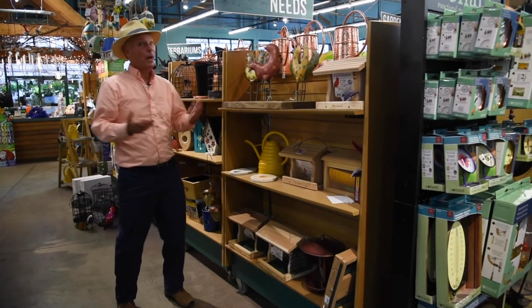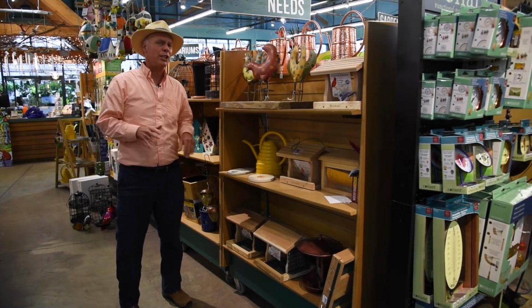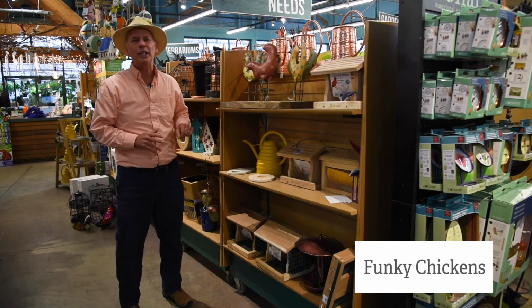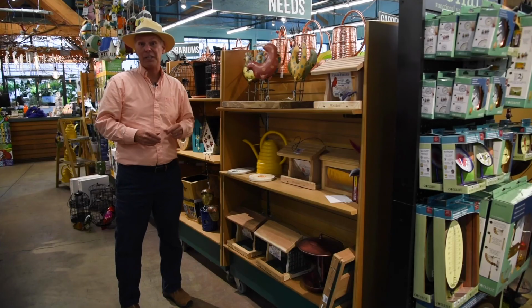And of course, the wildlife doesn't end with the birds and the butterflies. You might have some chickens. Maybe you tried chickens and maybe they're a little too much work for you. Try just putting up some funky chickens. I love these. They're really decorative, beautiful, and you can tell your friends, I got chickens too.